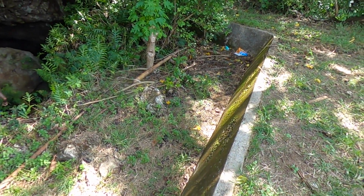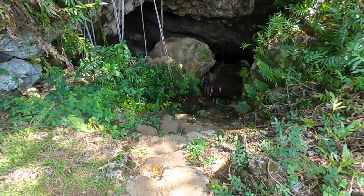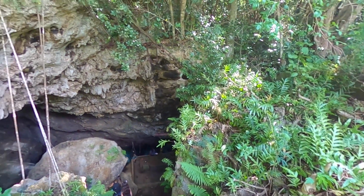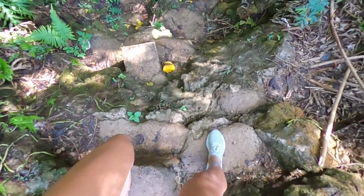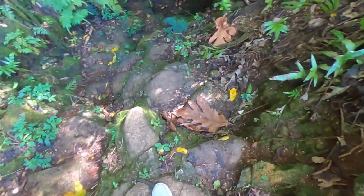So much trash. So these steps here are pretty cool. There's a sort of staircase leading down into the cave, and at the bottom is a man-made platform, which people say was created and used by the Japanese forces in the 1940s, and then by the US military until about 1950. I guess the cement platform supported a large pump that was used to bring up water from the spring as a way to supply fresh water. And now the cave is just mostly used as a cool spot to hang out and explore.